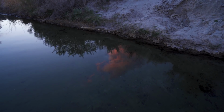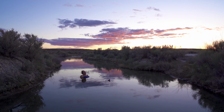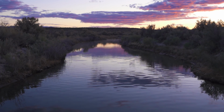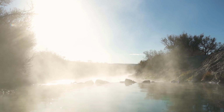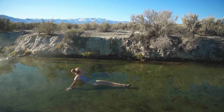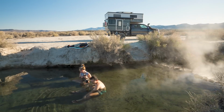Still a ways off from our trail, we decided to stop for the night alongside a creek that also happened to be a hot spring. Or does that make it a hot creek? We spent the evening watching the color melt from the sky while lazing about in the warm water. After a luxurious morning soak with coffee in hand, we are ready to head out in search of our trail.